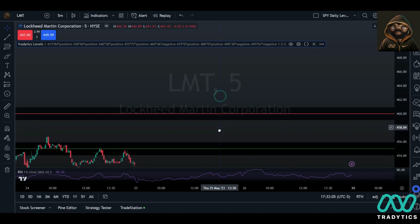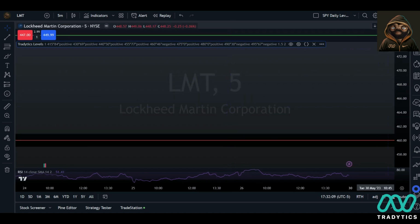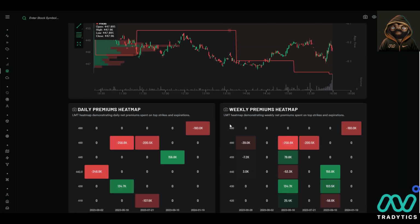Just taking a look at some more levels, it has some pretty sizable ghost zones upwards. That would be a heck of a move to go from where it's at now to 475, but we have seen a lot of crazy moves this week on some tickers. Let's dig into its data really quick and see what it says. Now that we've checked its levels, we'll flip back and forth and kind of see what we like if we need to go for it.